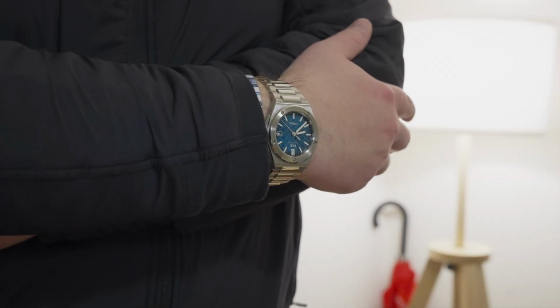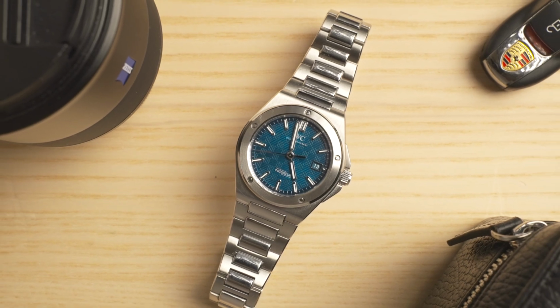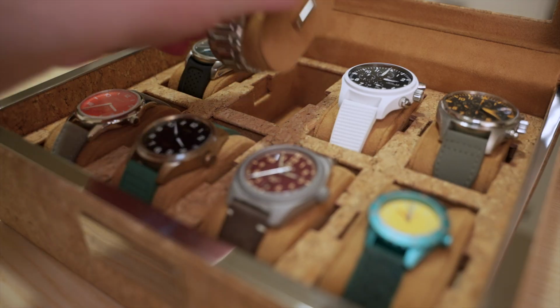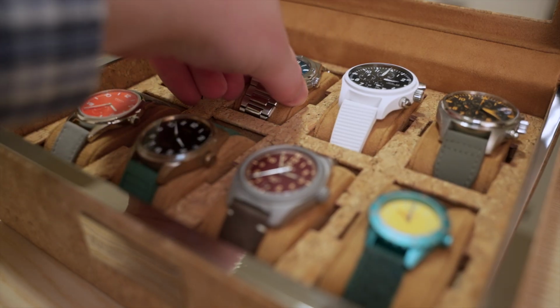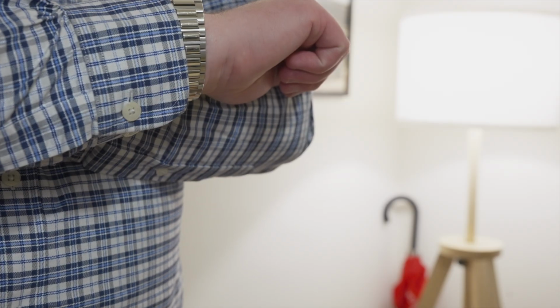More importantly, what do you think? All of this in mind, is the new IWC Ingenieur 40mm worth nearly $12,000? If so, as an enabler, I ask, what are you waiting for? And if not, what would you buy instead?